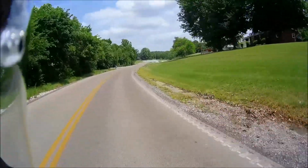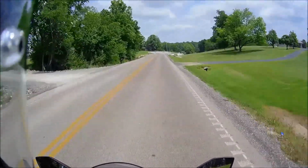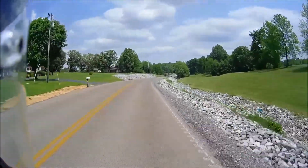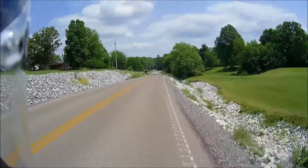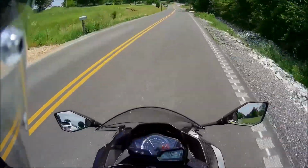Even in 6th gear, this was my concern. My concern on this 300, I thought, 6th gear, putting along at 40 miles an hour, it's just going to be a total dog. It's going to be gutless, absolutely gutless, riding 40 miles an hour or whatever.